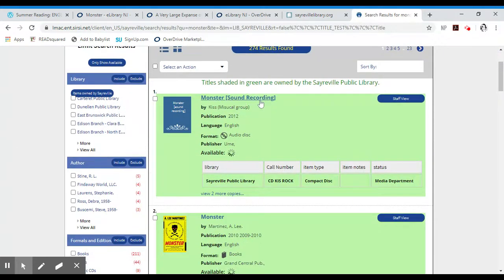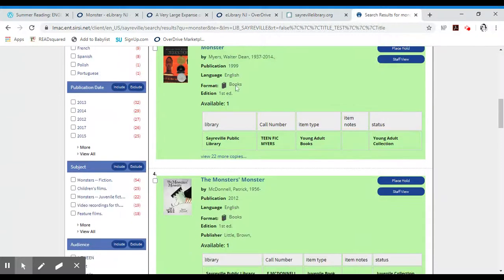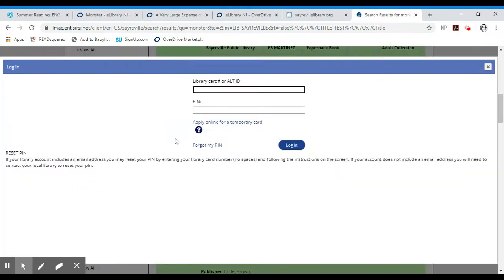Now scroll down, you'll be able to see this is our sound recording. This is by the wrong author, but this one is by Walter Dean Myers. So we're going to see if it's available. And because there's no item notes on it, and the status says Young Adult Collection, and it's by Sayreville Public Library, we know that it is in, and you can place a hold.